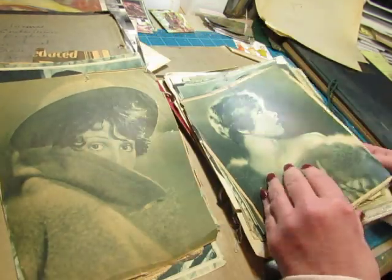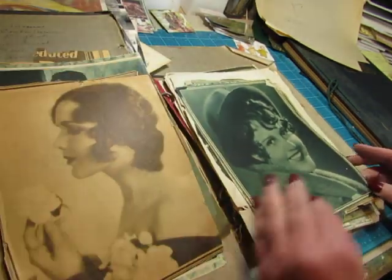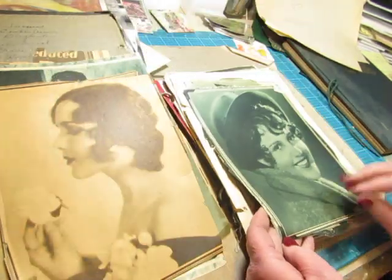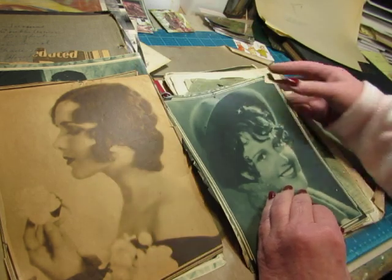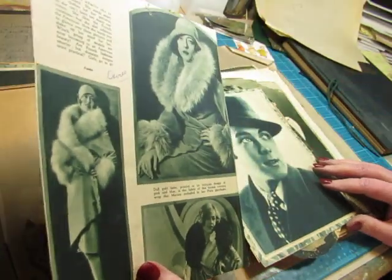Aren't they kind of neat? I don't know what I'll do with them. Oh, I love her. She looks cute. Cute and spunky. Sue Cornell or something like that. Somebody hand wrote it there, and it's a little hard to read the writing.